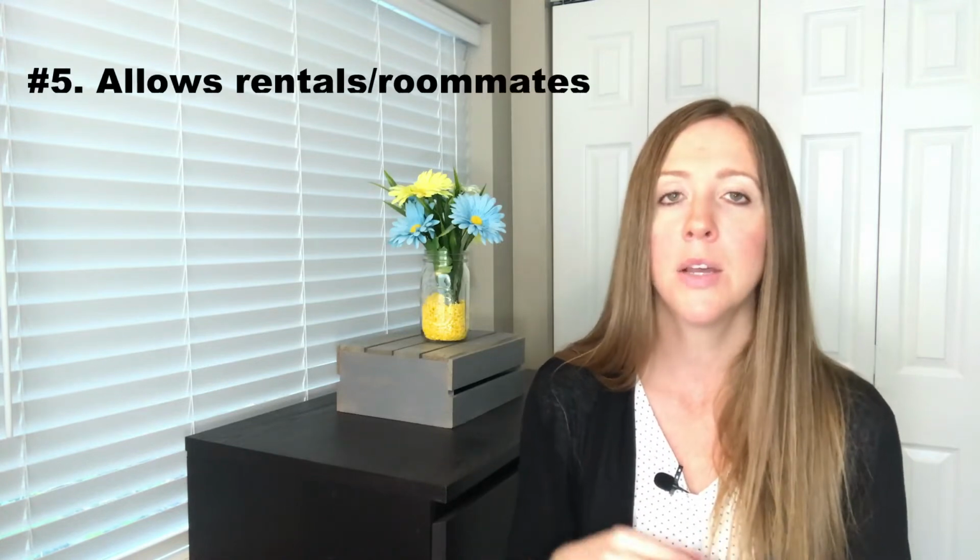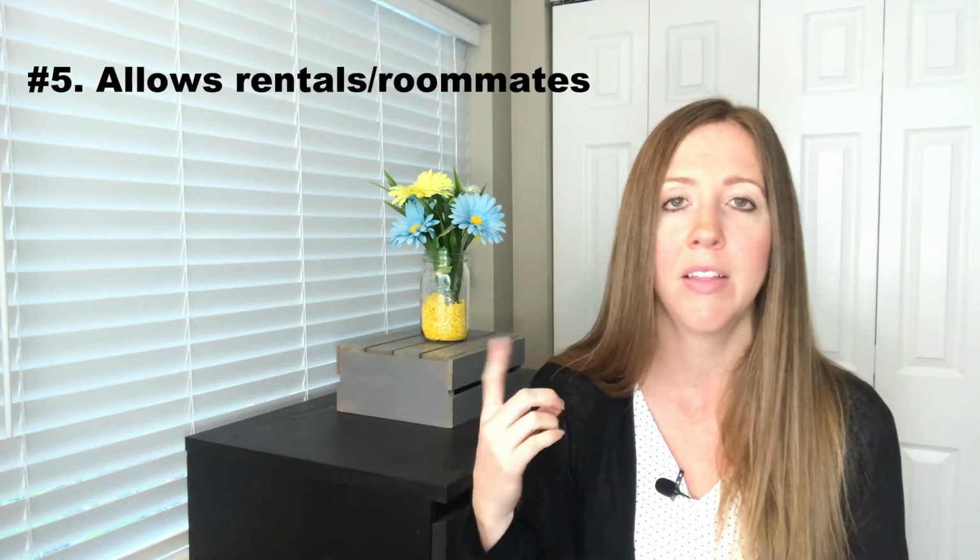And the fifth thing that I look for is if I'm buying a townhome or even some single family homes, but if there's an HOA associated with it, sometimes they don't allow roommates or they don't allow rentals. So that is another thing that I look for, if I'm okay to rent to singles. And also, some of the city codes, they don't allow more than 3 single non-related people living together. So you want to take that into consideration if you're going to rent to singles.